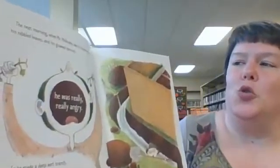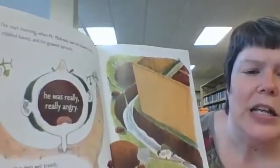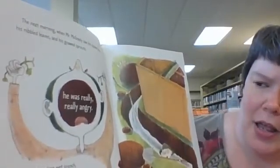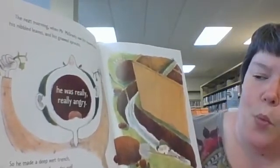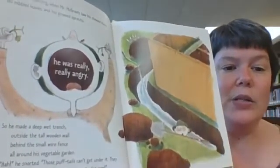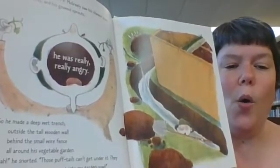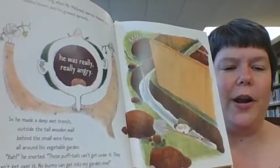The next morning, when Mr. McGreely saw his chewed stems, his nibbled leaves, and his gnawed sprouts, he was really, really angry. So he made a deep, wet trench, like a moat around a castle, outside the tall wooden wall, behind the small wire fence, all around his vegetable garden.